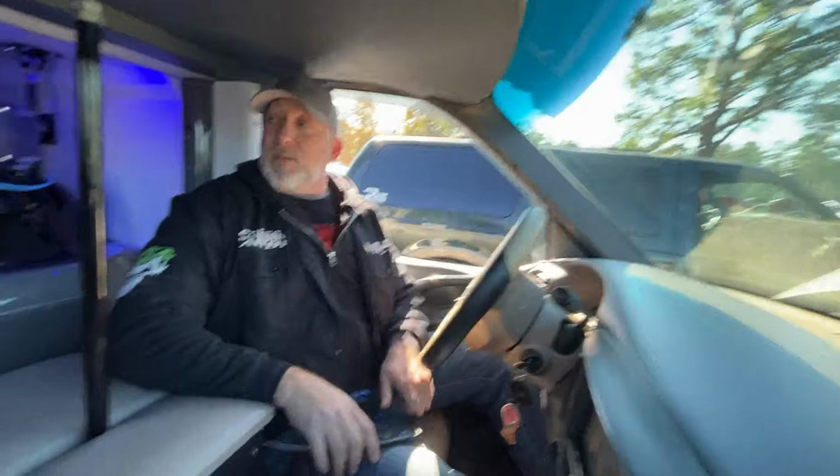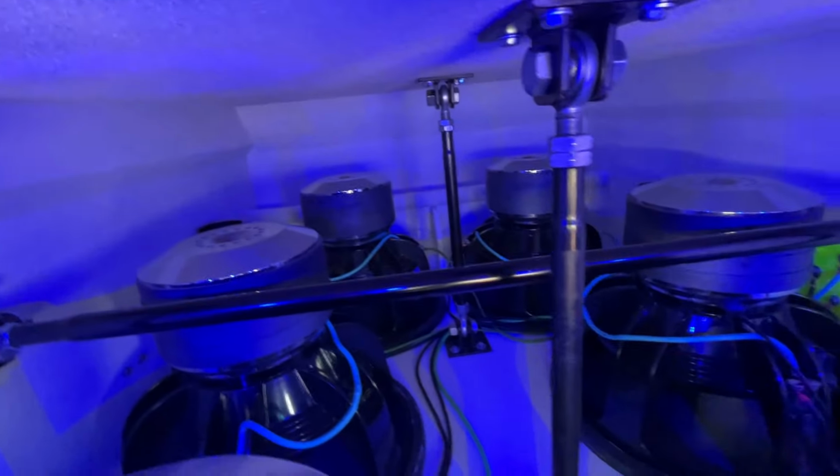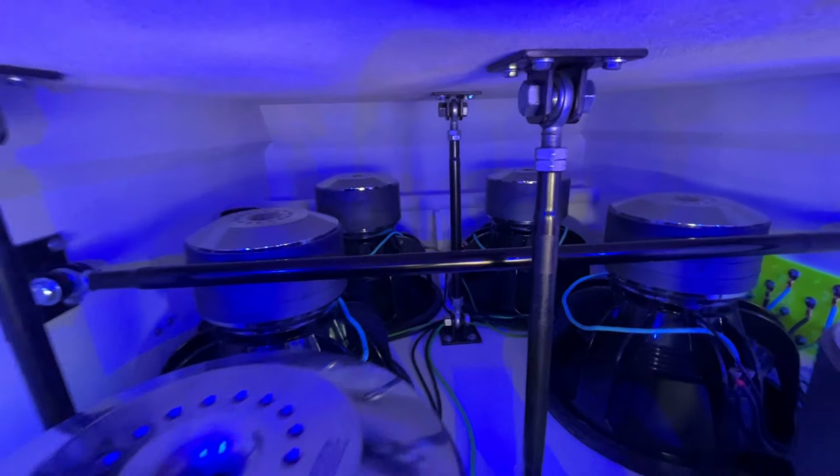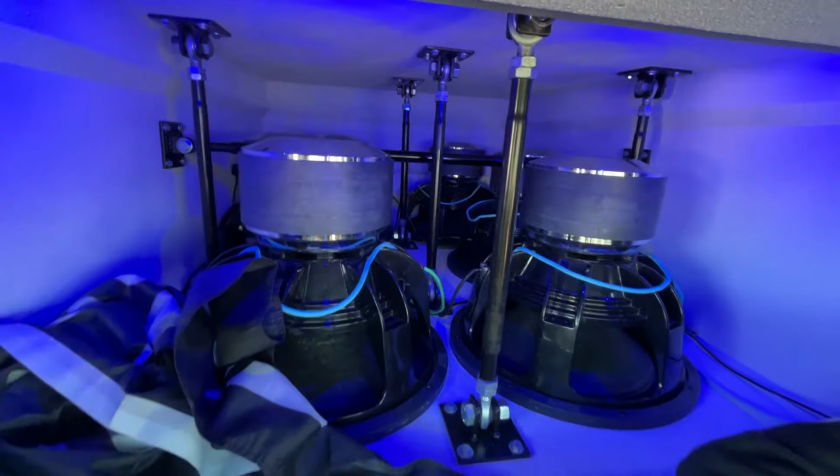Yeah, it's Matt Bryson. I've got six EV6 18s and a 6 order, 22 on the bottom, 44 up top. I increased the volume; it's about 4.4 cubes per sub right now.